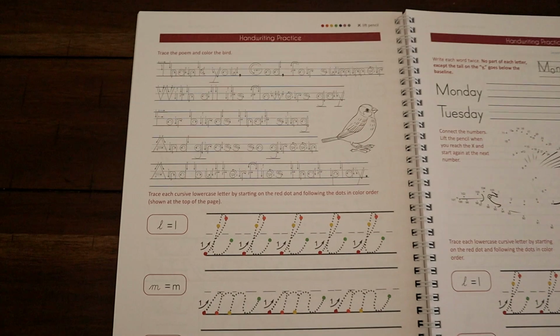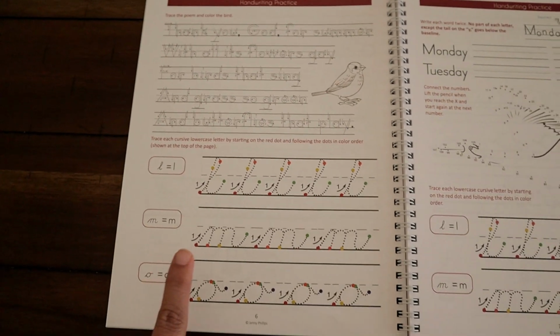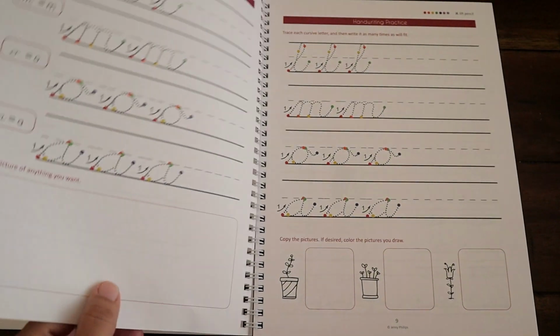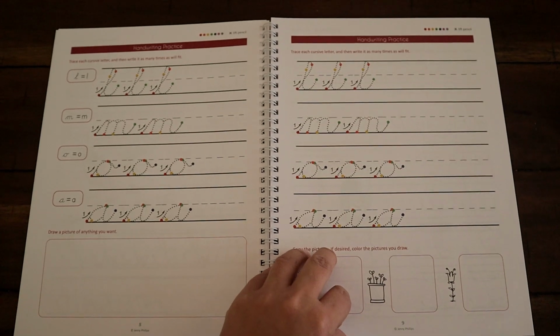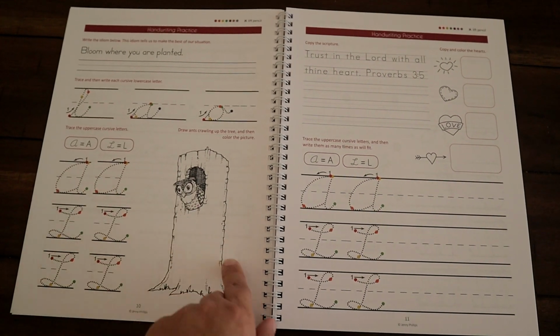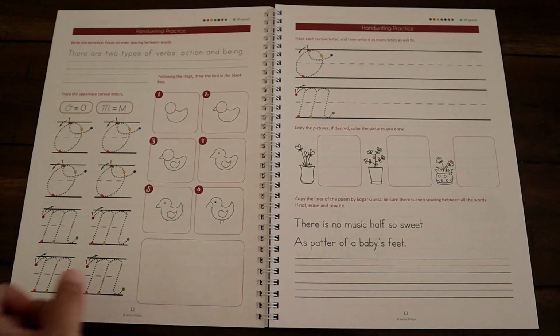A lot of times I need to work with my little ones. So while I'm doing that, the big kids are doing their handwriting and other things that they can do on their own. We really love the Good and the Beautiful handwriting. Look at that. All of these little activities are really fun.